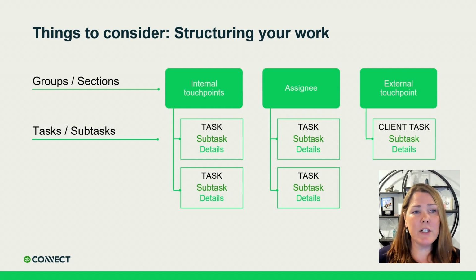So we're going to start with groups or sections, right? And our groups or sections are typically defined by internal touch points, assignees, or external touch points, meaning who's doing the work is going to be a section, right? And they're going to finish all of the tasks in that particular section for them. And then we'd have another group if it moved on to another person in the firm. An example of that could be tax work, right?